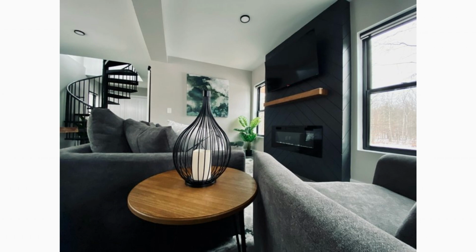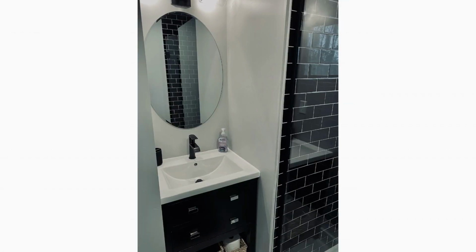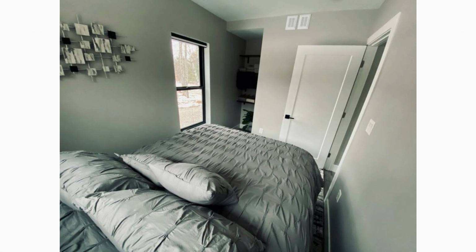Off the living area is a sliding barn door that opens into a modern bathroom that has sleek design features including a walk-in shower, contemporary tile finishes, a toilet, a vanity with storage, and adequate bathroom space. The first bedroom features a comfortable bed with Euro top mattresses, cozy Supima cotton linens, and ample storage under the bed for suitcases and bags.